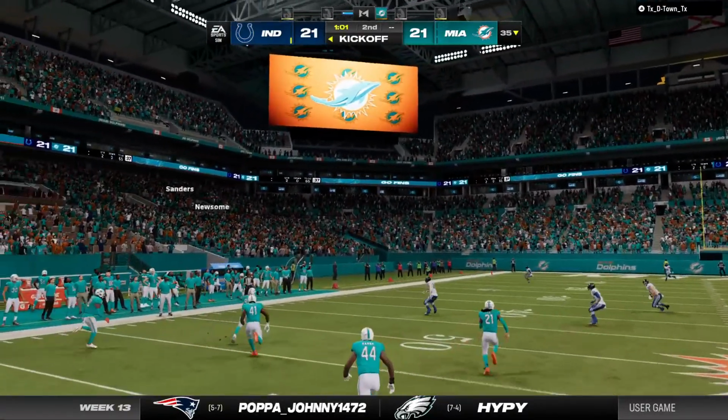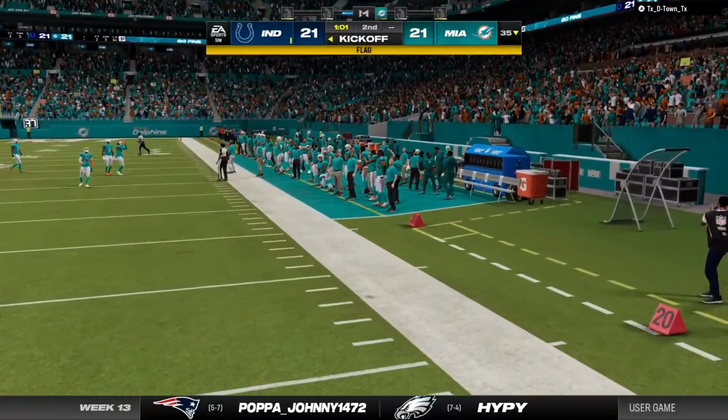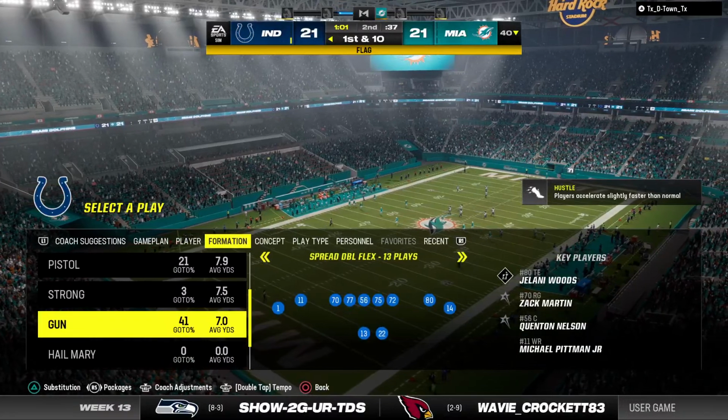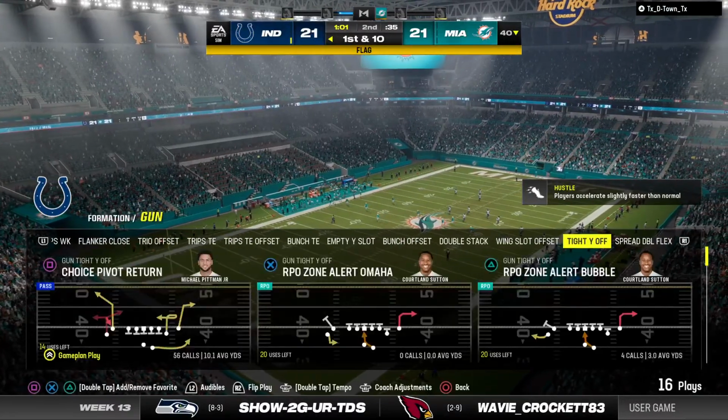21 all the score as the kick's away. And trouble there on the kickoff as that goes out of bounds. Well, you don't see that often. He just mishit it, and it goes out of bounds.